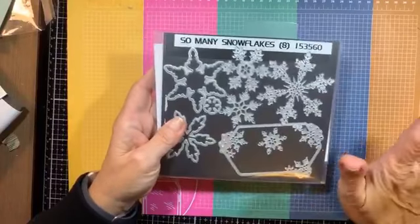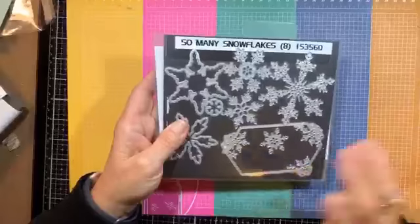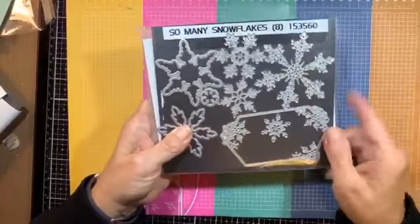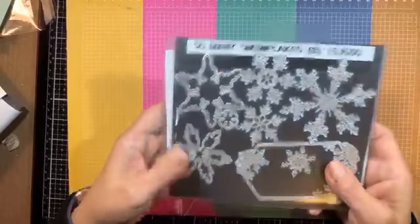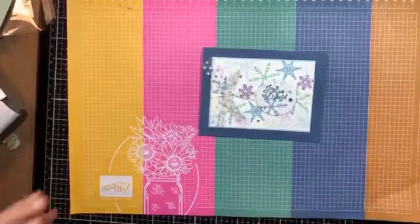But that's just a tip, honestly, and some demonstrators do this faithfully. Like they'll get a new die set and they'll take the dies out and cut them all out so they know how they work and get a sense of them. I have done that before. I don't do it consistently, I will tell you.